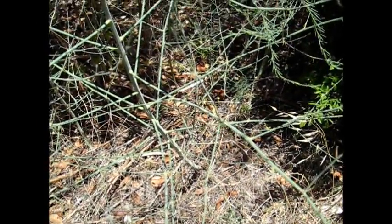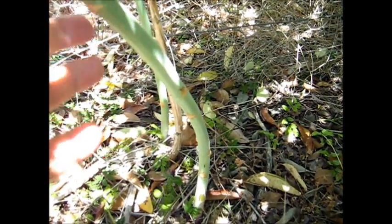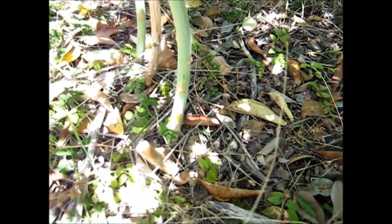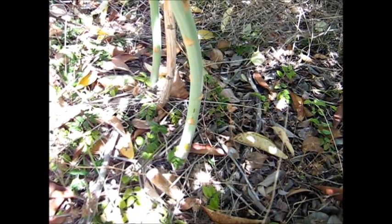Let's have a look at the base. See there, the roots of the asparagus sprouts that came up, so they're surviving, and they could have been cut as asparagus. They could have been. And they're quite drought resistant because it hasn't been watered here for years and years.